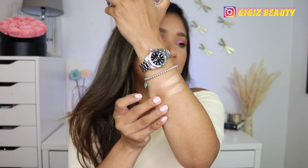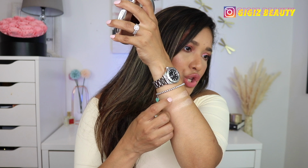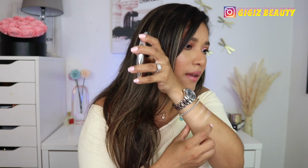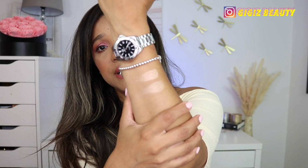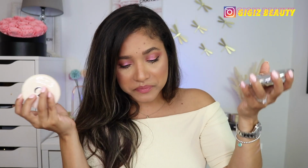It looks similar in the pan, but the Nude by Dior is just a tiny bit more peachy. Charlotte's is just a little bit more neutral, but these two are very similar as well. So these and Nude Glow. As you can see, Nude Glow is very common. It's very easy to dupe.